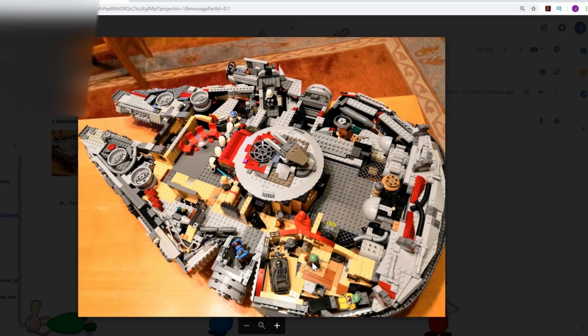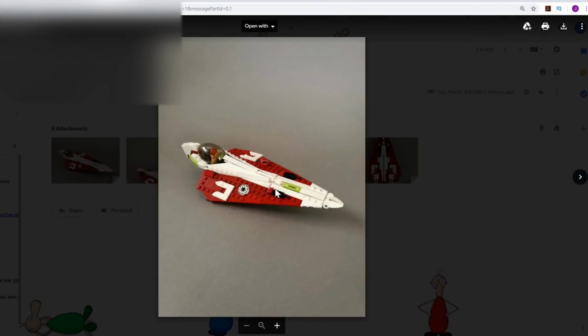Why is Boba Fett with Han Solo in carbonite in the Millennium Falcon? When you go closer, there's Indiana Jones. Yeah, there's a lot of funny scenes in here, and maybe I want to see some more closer pictures. Very, very cool, though. Also, another build from Lewis.